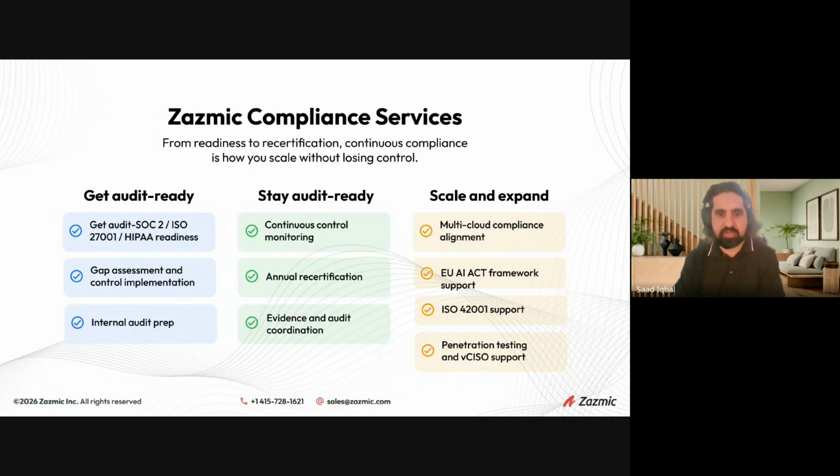It's perfectly fine if you just want to do the pen test, and if you want virtual CISO to support you in your compliance and security journey, pen test is a good start because it tells you where you're lacking things, and we can support you with all of this.